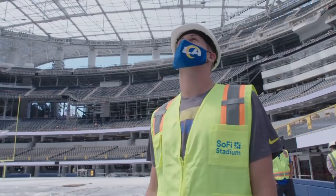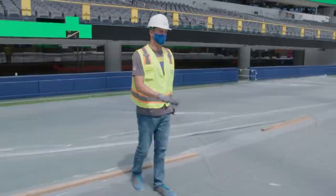I was trying to see where I'm gonna be sitting. When the defense is on the field, I'll probably be sitting about right here. And I usually watch the scoreboard, so I'll have a good view, I guess. From basically anywhere, you have a good view in here. How many seats? 70,000.